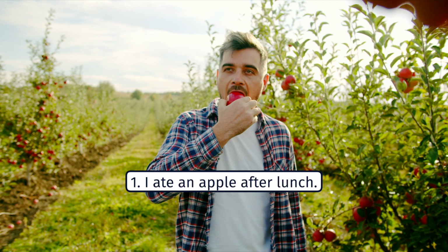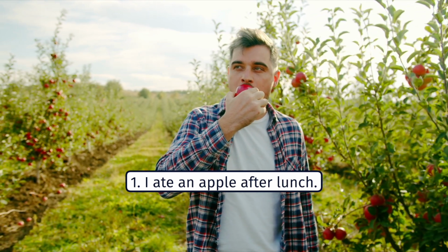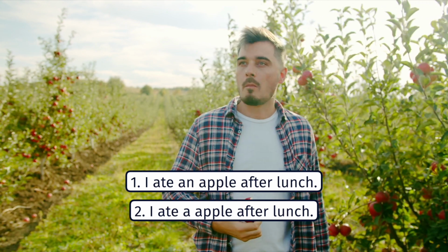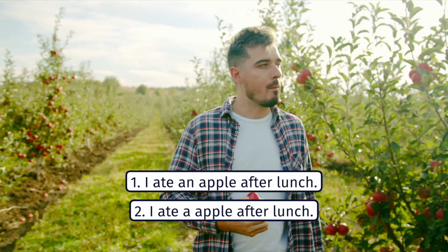Okay, let's move to question 2 in our quiz and our second important grammar rule. Now, this is talking about the tiniest words in English, but you have to be super careful because if you get it wrong, it can really destroy your grammar and make you sound like you really don't know grammar very well. So again, let's see those 2 sentences. Number 1 is, I ate an apple after lunch. And number 2, I ate an apple after lunch. Take 5 seconds and think which one is correct and why.